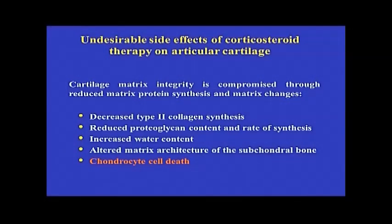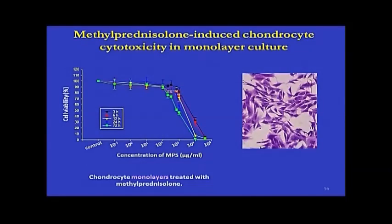The data that I'm going to talk about a little bit is the fact that very high levels of corticosteroids can actually induce cell death in the cartilage cells, so chondrocyte cell death. So here are some data in my lab. These are equine articular cartilage cells grown in culture. They were isolated from normal cartilage, digested away the matrix proteins, liberated the cells, and put them in culture. And what you can see on the y-axis is the cell viability up to 100%.